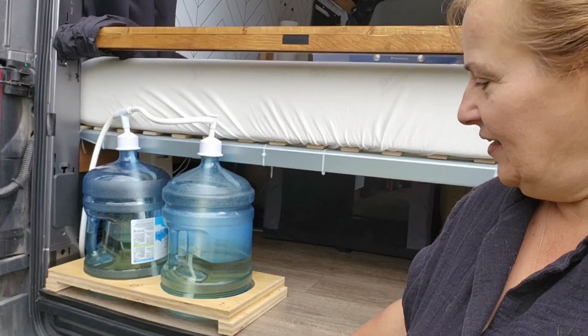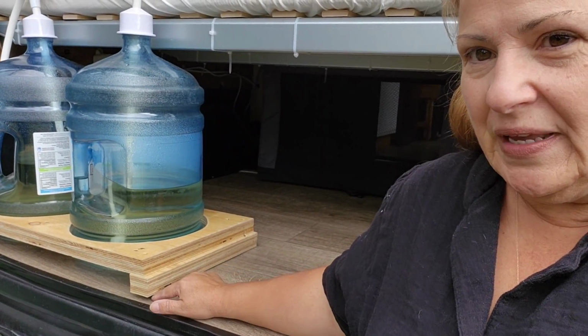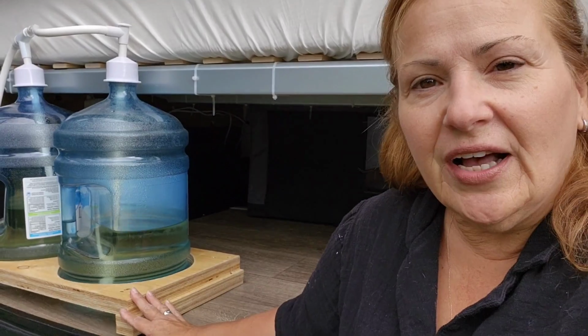Just to go over some of the things that need to be changed. Number one is right here, in our water. You can see that there is a little space there. We didn't have any issues with it or anything like that, but we don't like to see that, so we're going to create a shim to put in there. So that's one of the first things we're going to do.